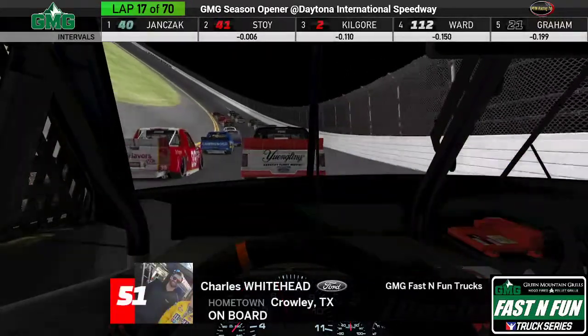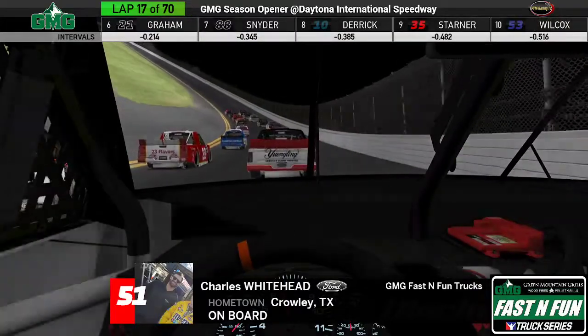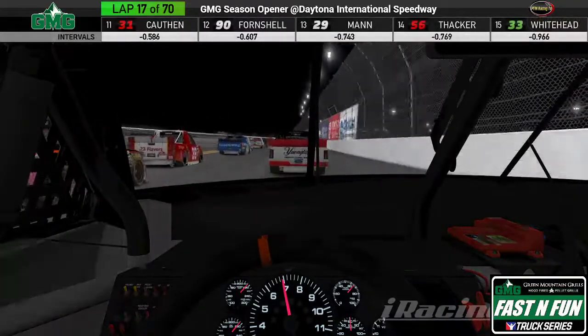The Interstate Batteries number 51, Charles Whitehead, the Ford F-150 machine. He's down five spots, if you can believe it. He started back in 13th here tonight.